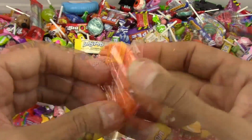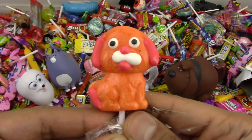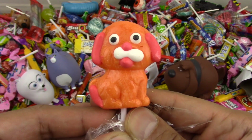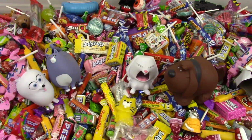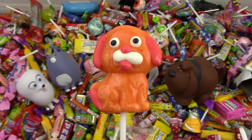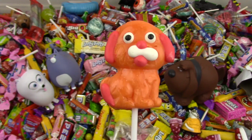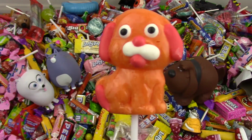That's a great puppy. Let's try this puppy and see if it's yummy or yucky. Very tasty orange puppy.